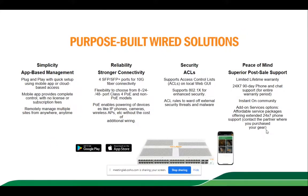But apart from the access points, from the switches perspective, we have a purpose-built wired solution. Again, our motto is to be very simple. So simplicity is one of the key features. App-based management is there. It's all plug and play, quick setup, using the mobile app or the cloud-based GUI. The mobile app provides you complete control with no licensing, no subscription, anything, and can be accessed from anywhere. If you are simple, you are also reliable as well. Stronger connectivity, amazing switches.